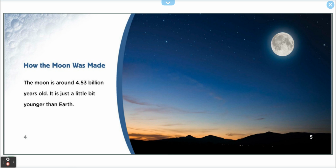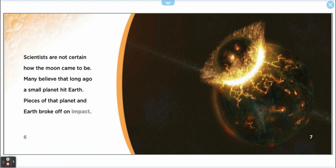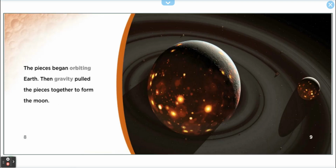The moon is around 4.53 billion years old, and it is just a little bit younger than Earth. Scientists are not certain how the moon came to be. Many believe that long ago, a small planet hit Earth. Pieces of that planet and Earth broke off on impact. The pieces began orbiting Earth. Then gravity pulled the pieces together to form the moon.